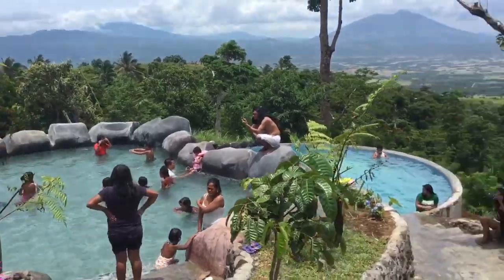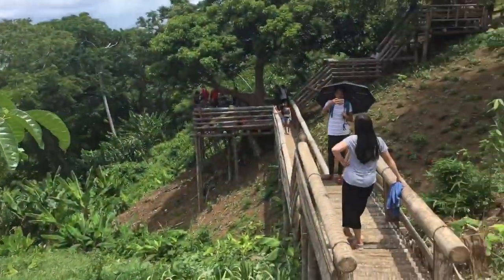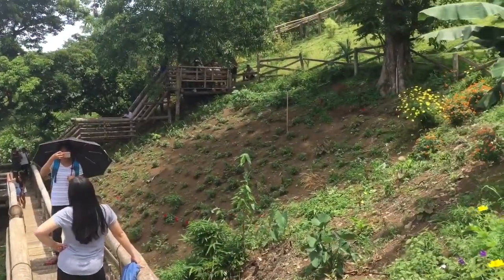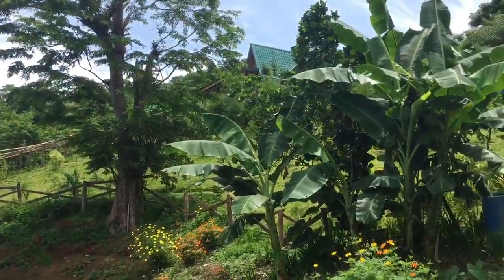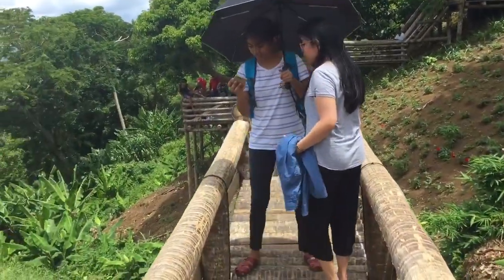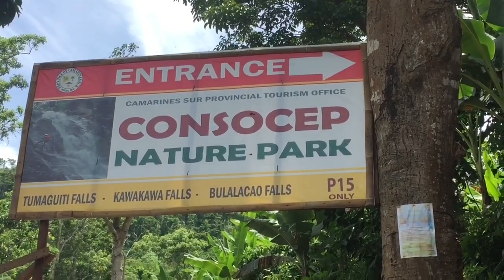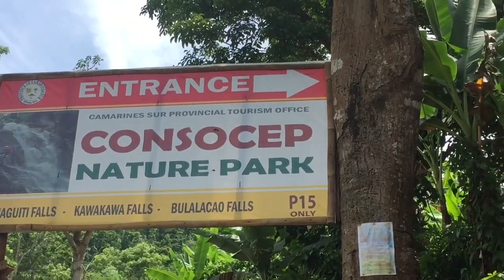So there's a little kiddie pool. Couple little kiddie pools, the main pool right there, and you got this bridge that leads up to it. Coming from the entrance, there's like that little coffee shop right at the top. Great view. Yeah, we're going to the waterfalls. There's like three different falls here.